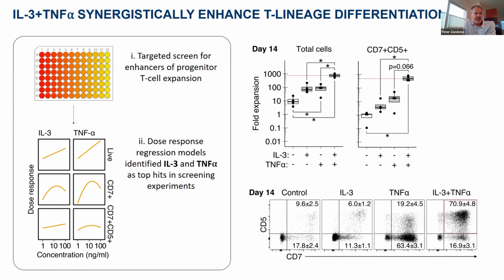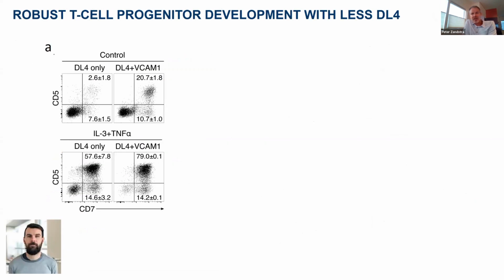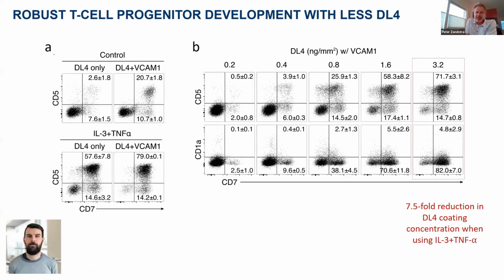We think there's some really interesting mechanisms behind this that I'm happy to talk about in the question period, but one of the things that I think is particularly compelling is the role that these molecules have in reducing the dependence of T cell development on the amount of Notch signaling. And you can see that here, where under control conditions, with DL4 alone, you get very little progenitor T cell development, and as we showed earlier with DL4 and VCAM, you get nice progenitor T cell development. With IL-3 and TNF, you even get T cell development in the absence of VCAM, and then a further enhancement.